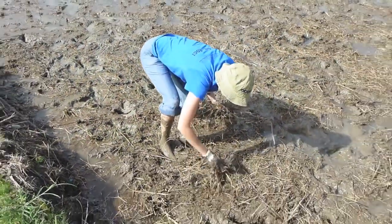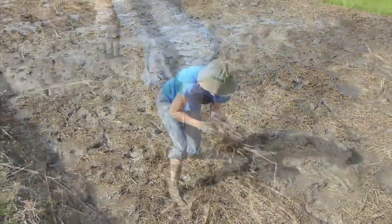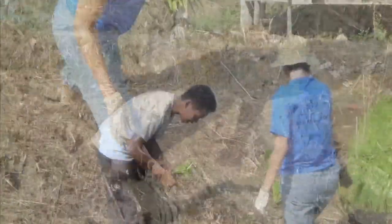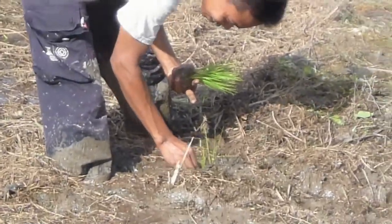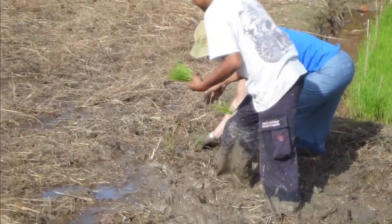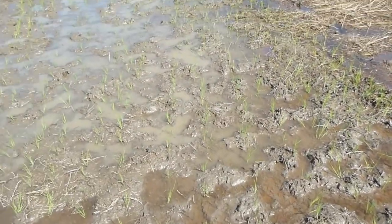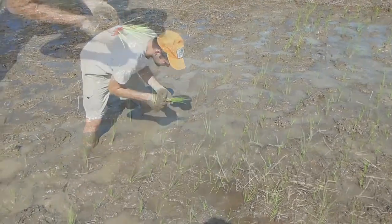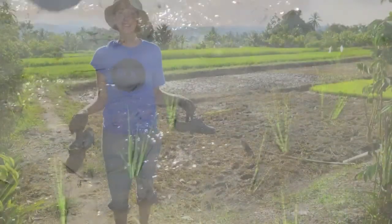So the plan is that Eddie will teach us how to plant rice. First, you clean up the old rice plants and jam them down into the mud. Next, you get the rice that's been growing for a couple days off to the side and push it down into the mud. Here is our crop. Here is our farmer.